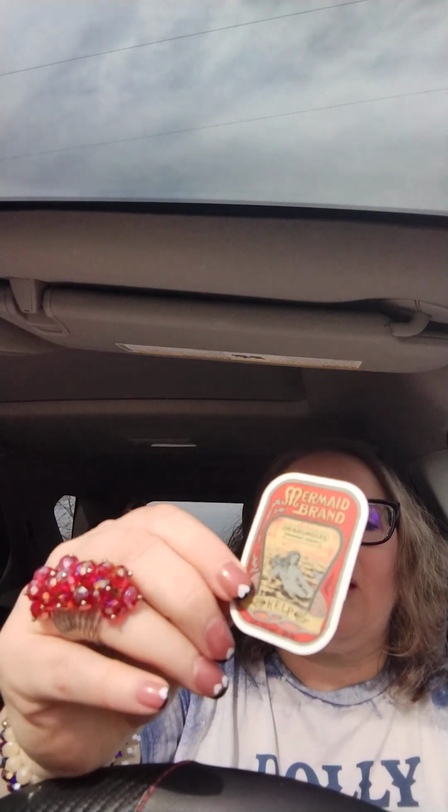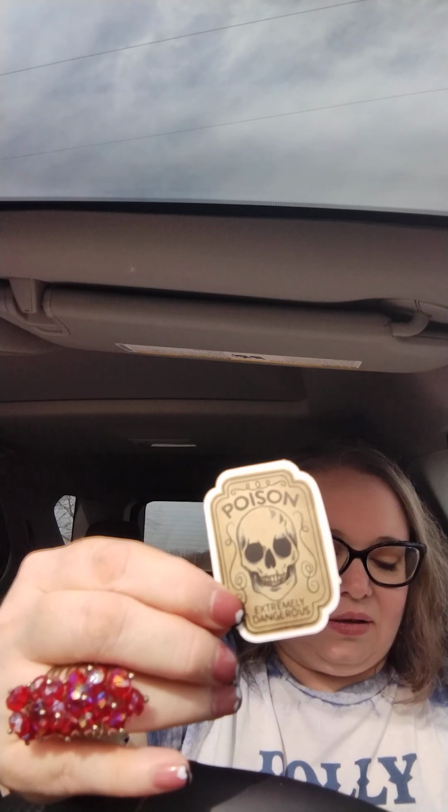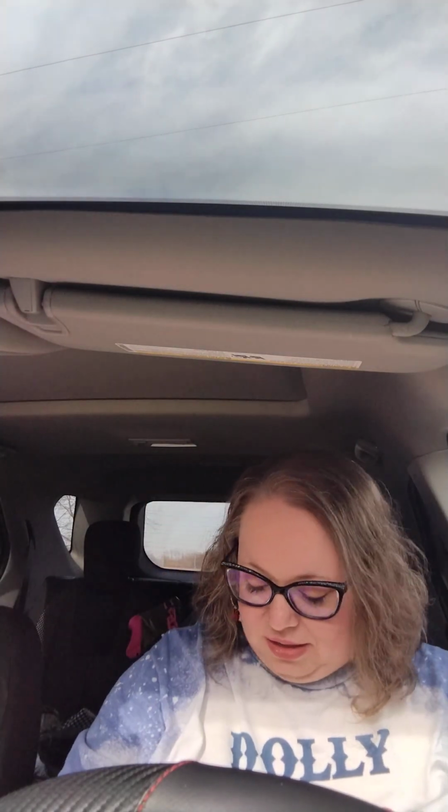I do my junk journaling a little differently. Mine's more like a scrapbook, but I do use everyday things in it as well, because I like to put photographs and stuff in mine. So I am so excited about these. Okay, one more, and then I'll put those to the side.